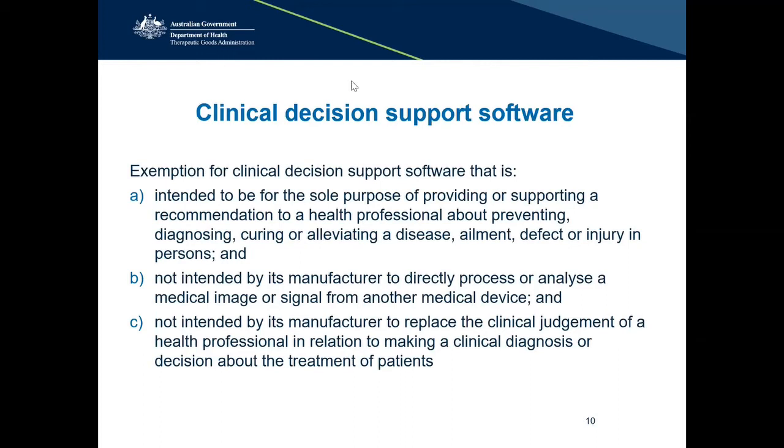So think about an X-ray suite. There's the X-ray equipment and there's a software component which may be what you use to actually control the equipment and record the image. And then it may also include clinical decision support software elements, where it might highlight areas of concern or things like that. So the idea is we wouldn't want to exempt that kind of software. If that particular CDSS module was completely separate, then that may qualify for the exemption. So it's a little bit complicated.